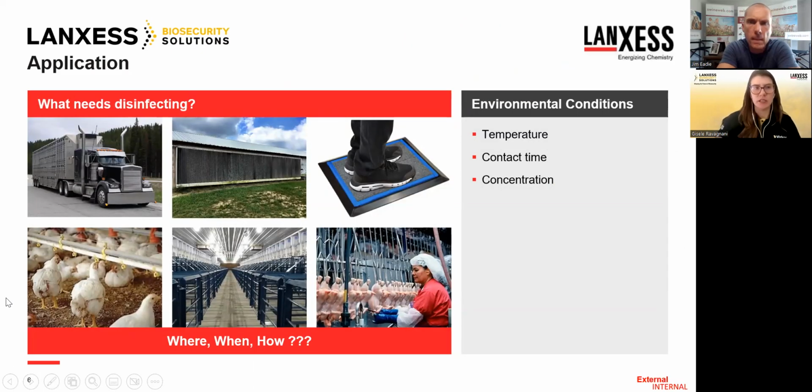So the second point is about the application. What needs disinfection, or what am I supposed to disinfect? I may want to apply this product for vehicle disinfection, for cool cell pads, for boot tips. For example, for boot tip disinfection, it's really interesting to use a product that requires short contact time. Why? We know that no one stands 10 minutes at the boot tips, so people just walk through, and using a product that requires short contact time is really important because you will reduce the pathogen load on the surface that is entering the farm, the barn, or the house, for example.